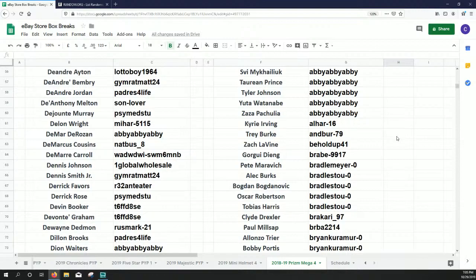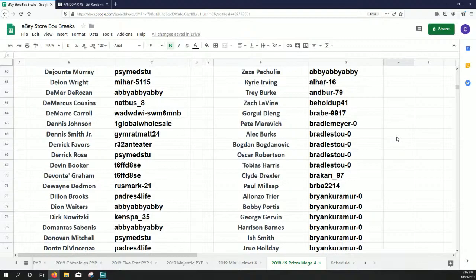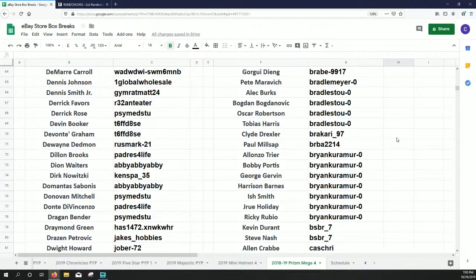Alhar 16 has Kyrie Irving, Anbur 79 has Trey Burke. Behold Up 41 has Zach Levine. Robbie 9917 has George A. Dayton. Bradley Meyer 0 has Pete Maravich. Bradley Stu 0 has Alec Burks, Bogdan Bogdanovich, Oscar Robertson, and Tobias Harris. Bracari 97 has Clyde Drexler. BRBA 2214 has Paul Millsap.